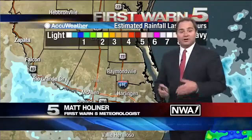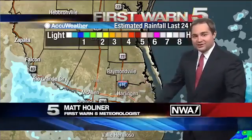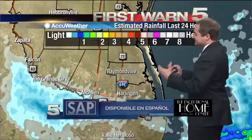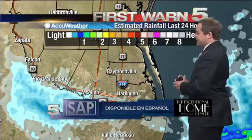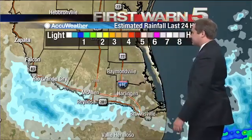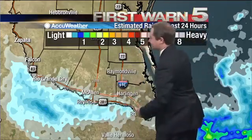6:42 this morning, and while you were asleep, there was a round of rain that moved across the southern portion of the valley in particular. What this shows you is where at least 1/10 of an inch of rain came down, and you can see that it kind of hugged that I-2 corridor as you go out to the west. The heaviest rain actually came down in Mexico, and we're not talking about super heavy rain.